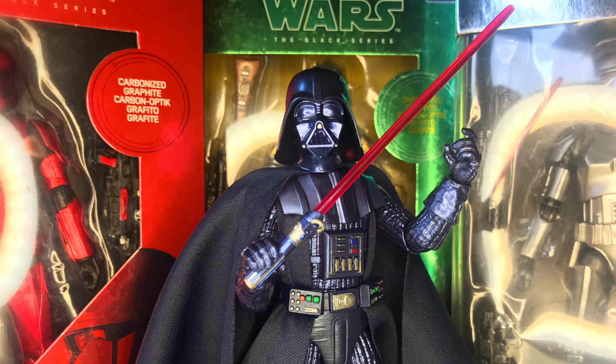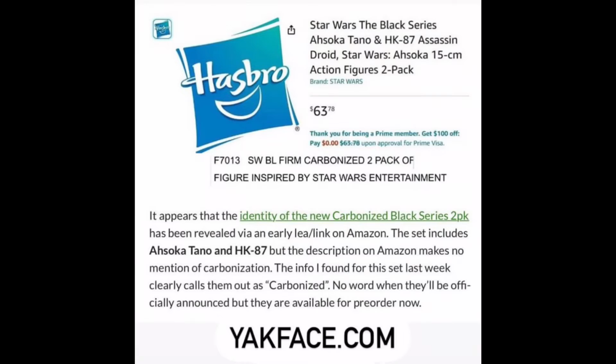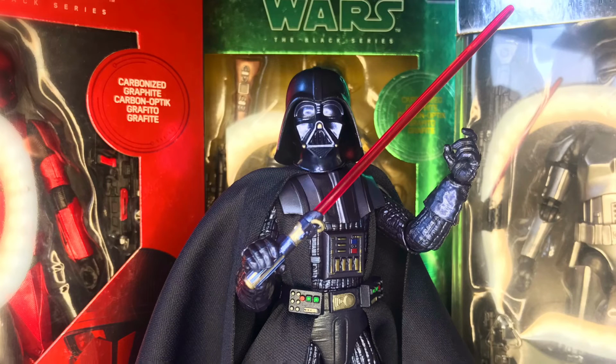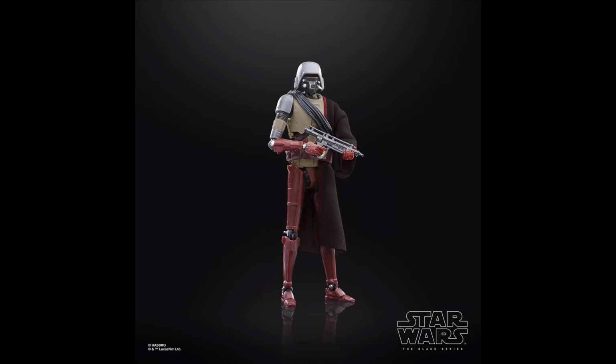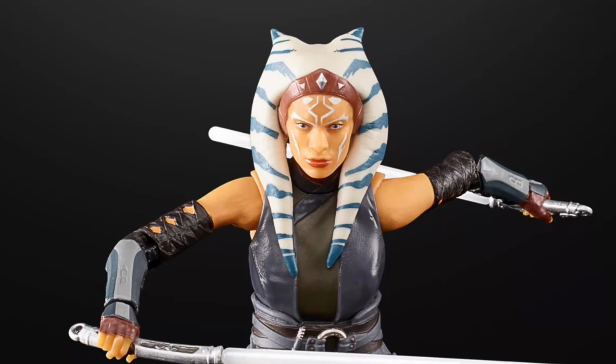But although we may have gotten the good packaging back, this line still seems to be hanging on for dear life, because at the time of recording it's still not dead, with another 2-pack set to release later this year. Yet it's not looking good, as Hasbro themselves are going to kill this line for good with their stupid decisions on what characters to give shiny paint jobs to, as this next Carbonized release is set to be a HK assassin droid, which is pretty whatever, unless it's that new red one, alongside a Carbonized Ahsoka Tano. Yes, you heard me correct, Ahsoka is going to be a carbonized figure.